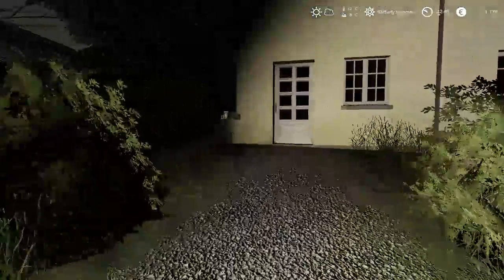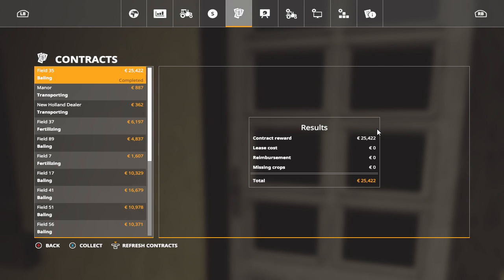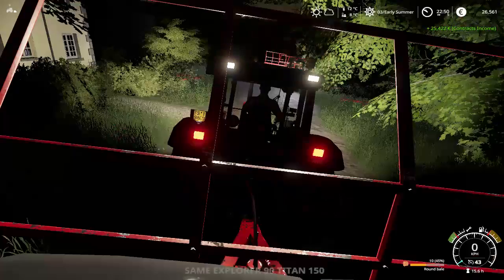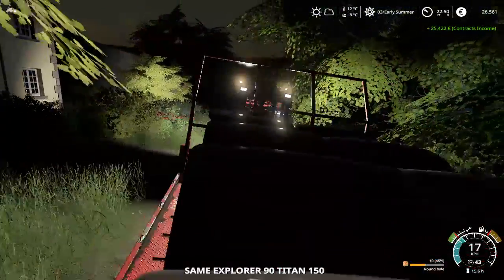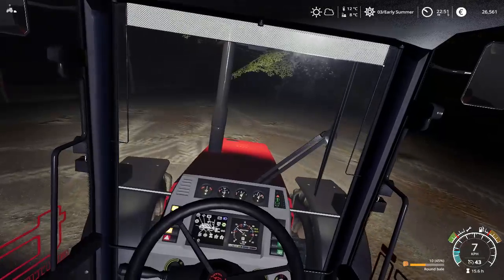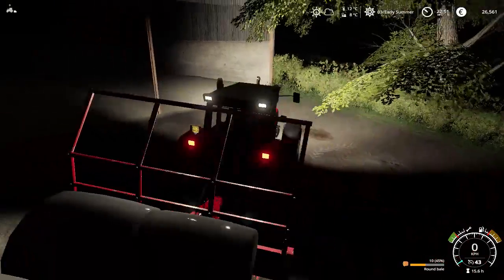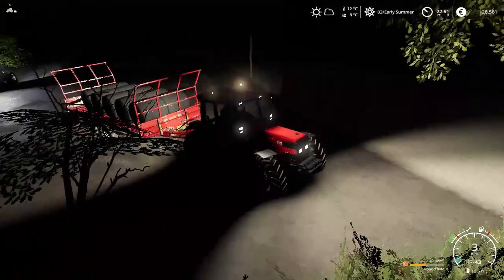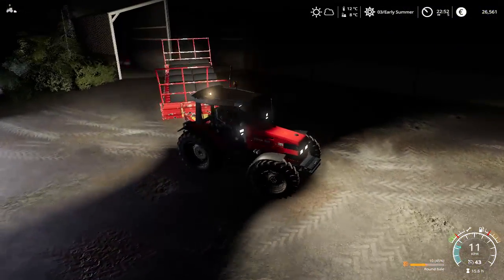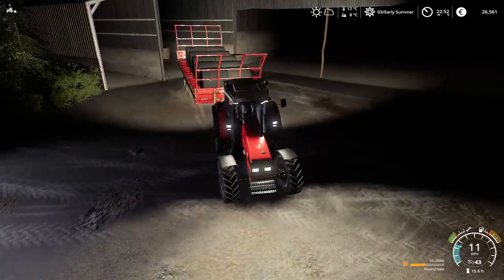Up to the Brian now and we'll get that few pound. Thank you very much. I think we have a few extra bales here. To be honest, I thought when you delivered the bales, you actually got the price of the bales as well. Thought I'd done a contract before on one of my plays, but obviously not.